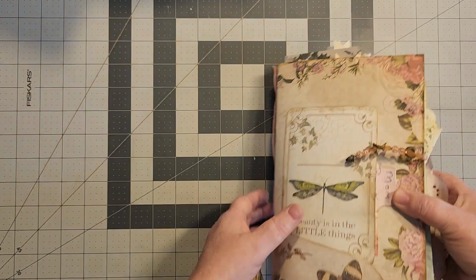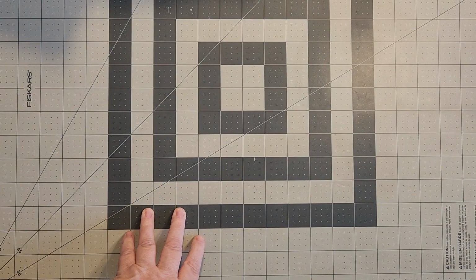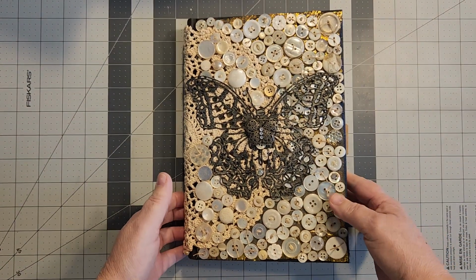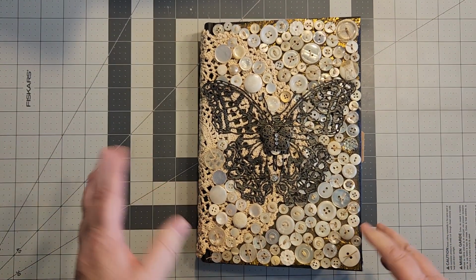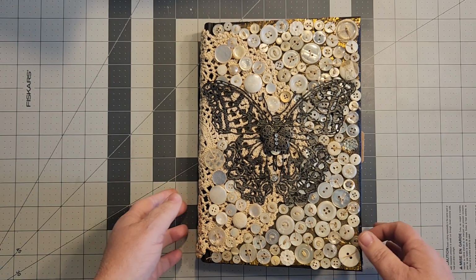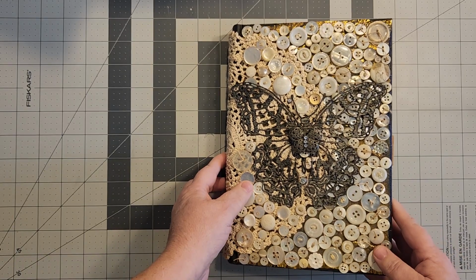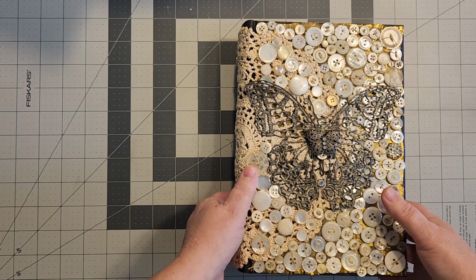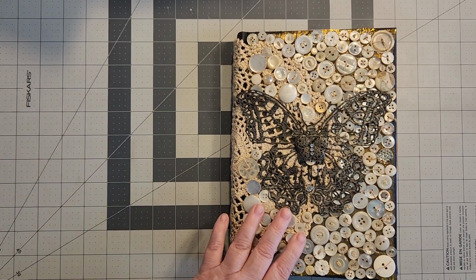All right, let's get to the main attraction. And I got some goodies to show you at the very end that I've been working on since the last video. As you know, the last video was that 5-hole pocket. Well, I made a whole bunch more. Couldn't stop myself for a while. All right, this is my beautiful vintage butterfly journal.